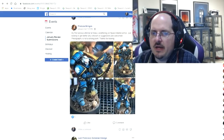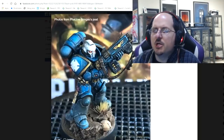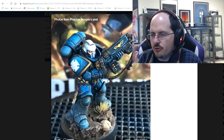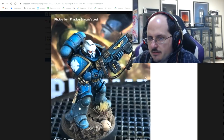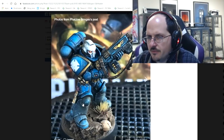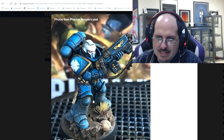Okay. Fat Joe. Hey, I like the name. First serious attempt at heavy weathering on Space Marine armor. Just looking to get some criticism. Sure. Thinner, sharper paint. Some of these lines are correct. I like this one down here. I like this. They're varied in size. Good. But it needs to be thinner and more intense paint.